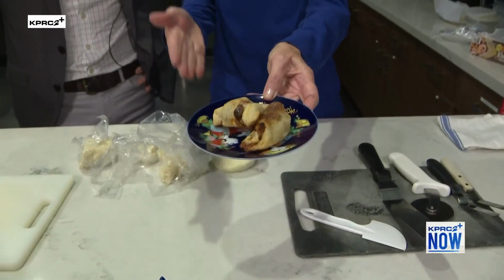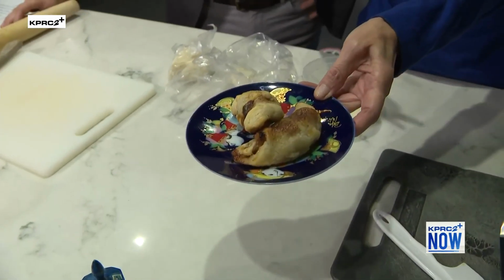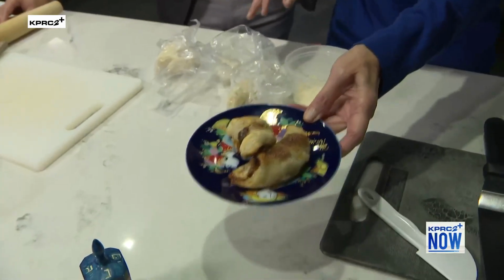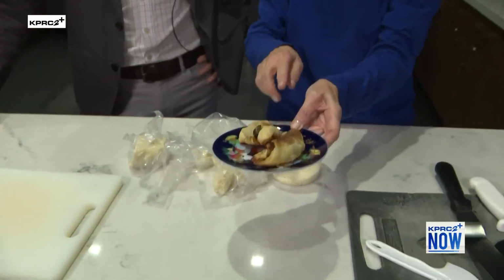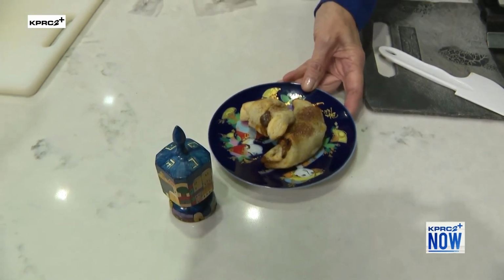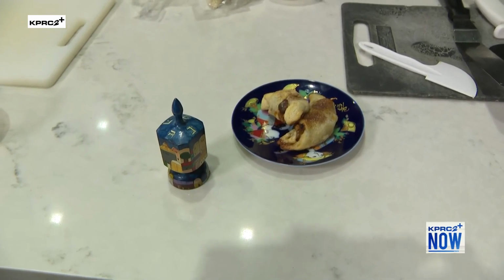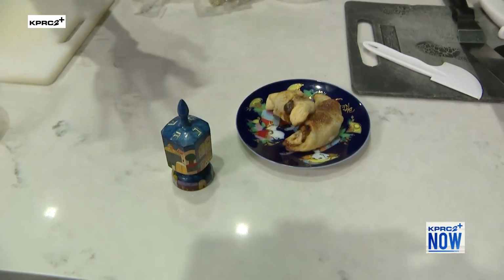And the plate is very special because my friend's mom passed away, and I was invited to her kitchen to take whatever I wanted. Oh, wow. I love these plates. It's beautiful, I think they're so pretty. They have nothing to do with Hanukkah, but they're beautiful plates. I just love them. And this is a little dreidel right here, one of the games the kids play. They love to play it. Yes, dreidels are a lot of fun.